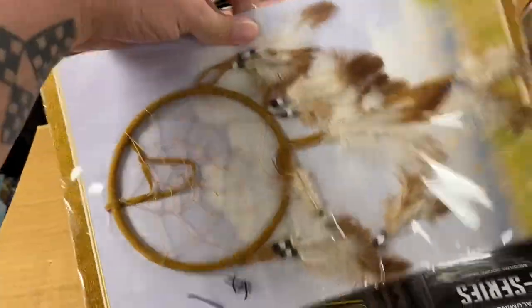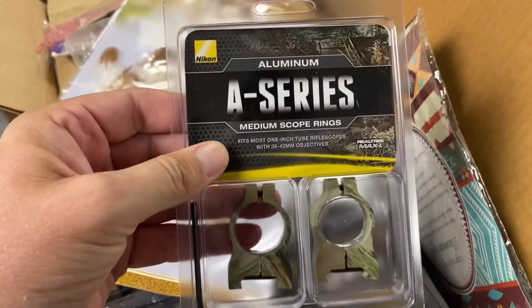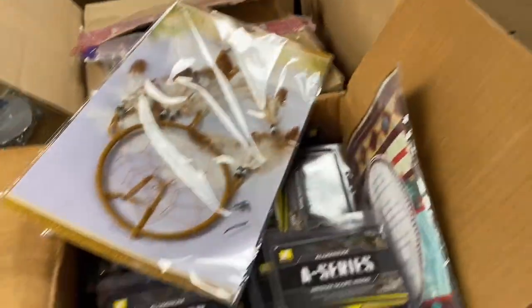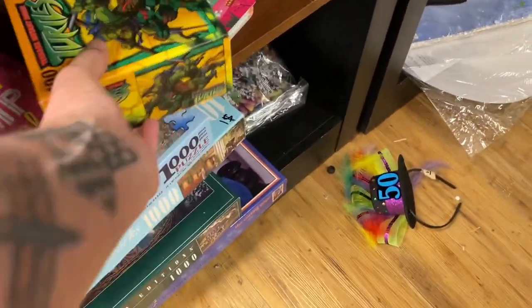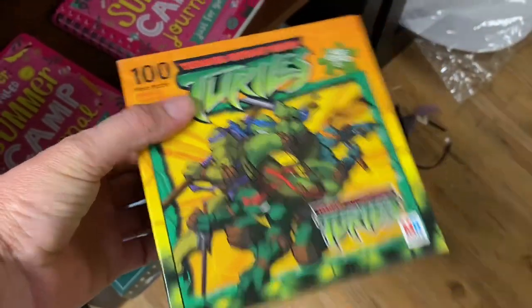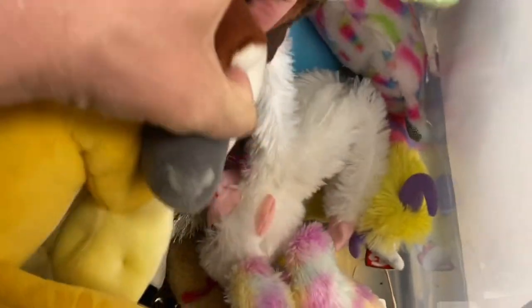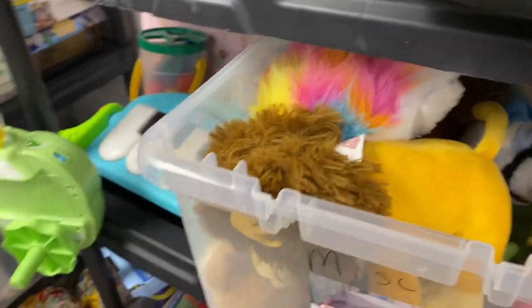Skylander. We got some Dreamcatchers. What are these? These medium scope rings. Oh, there's a lot of them, actually. Is this a puzzle? Yeah, 100 piece turtle puzzle. Nothing in there.